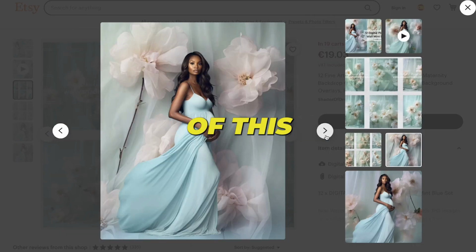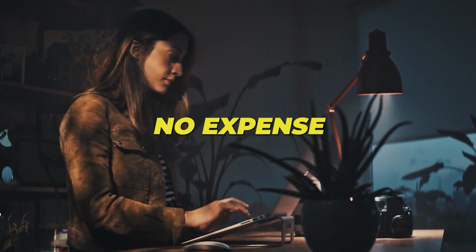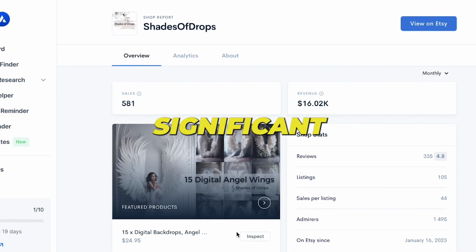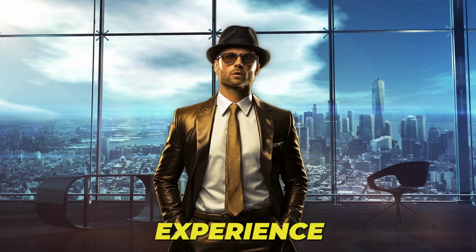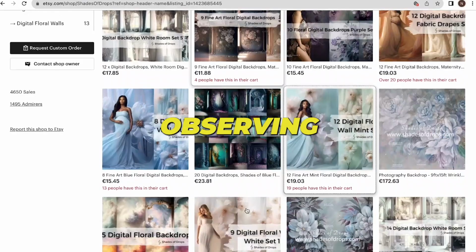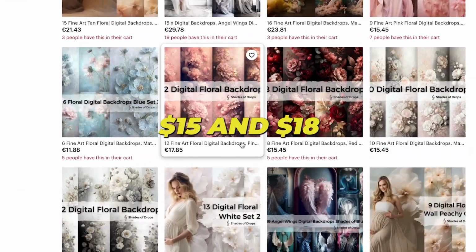The prime advantage of this venture is that you're dealing in digital goods. This implies you can commence crafting immediately at negligible or no expense. Leveraging AI to produce these visuals, you can design and put them up for sale in a matter of hours. A significant chunk of your earnings is sheer profit. Based on my personal experience with Etsy, you can anticipate profit margins soaring above 93%, which is truly remarkable. Observing this store, you'll see they price their backdrops between $15 and $18.